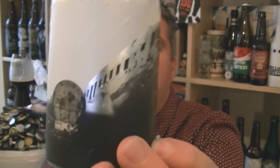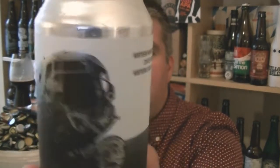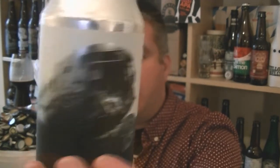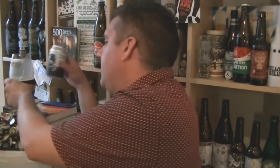So that is a can of Northern Monk's Patrons Projects 1.02, the second one in the series, in collaboration with Tom Joy and North Star Coffee Roasters. Absolutely lovely stuff, 7.4% ABV. Love it, love it, love it.